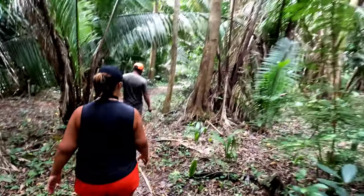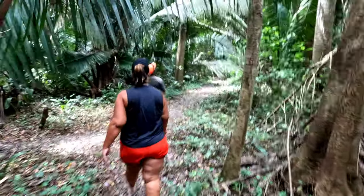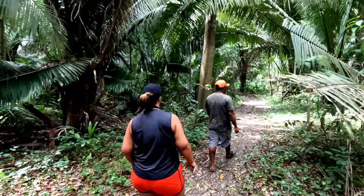Big hole on the right, right there. Those big holes in the forest floor are created when a palm tree dies and the root system rots, leaving a big hole in the forest floor.